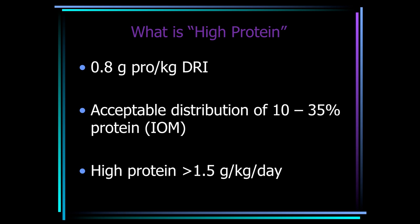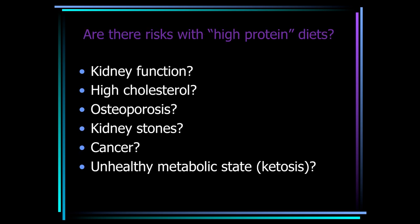So what is high protein? That's going to depend on what you read. I don't know if there's a standard definition for that. 0.8 grams per kilogram is the daily recommended intake. According to the Institute of Medicine, the acceptable distribution of calories from protein in a diet is 10 to 35%. And it's probably generally accepted that high protein might be considered greater than 1.5 grams per kilogram per day. So we're talking about using doses much higher than that in people with GSD type 3.